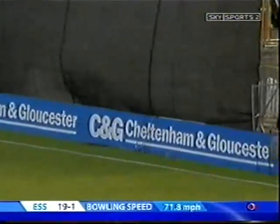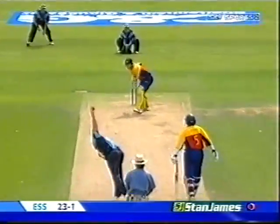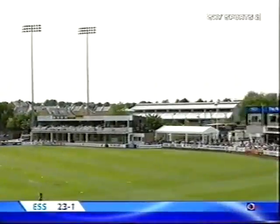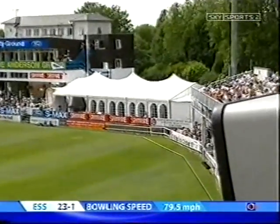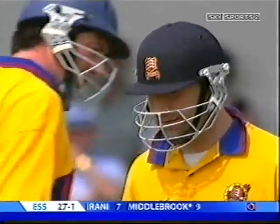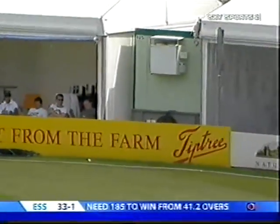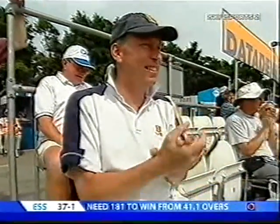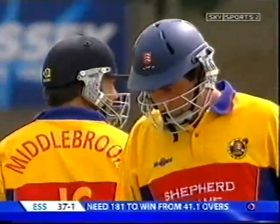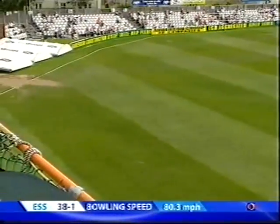So Irani sees the change in the field and decides to hit Lewis straight back over his head for 4. Middlebrook tried to do what Irani did in the previous over and he's been successful over the top of mid-on for 4. Well, there's the come over to my side shot. Normally it's aerial and it bombards the ladies' loos down in that corner. This time he's kept it on the deck.